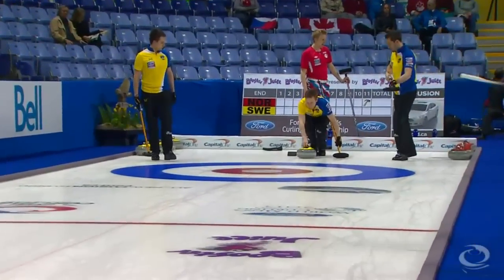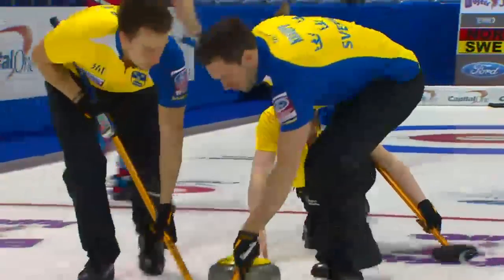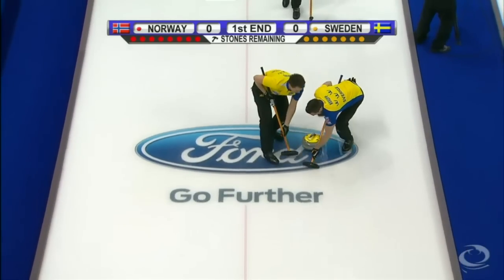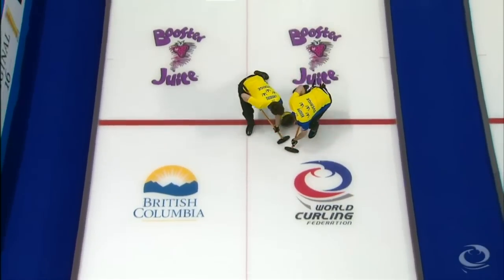Well, and to get us going, the lead for Sweden. Throwing the Yellowstones, Victor Schall. Draw to the button, it was Norway getting last rock in this first end. Got off to a slow start earlier today against Scotland. They're going to try and pick up their game early on and get out to a fast start as opposed to get behind early.